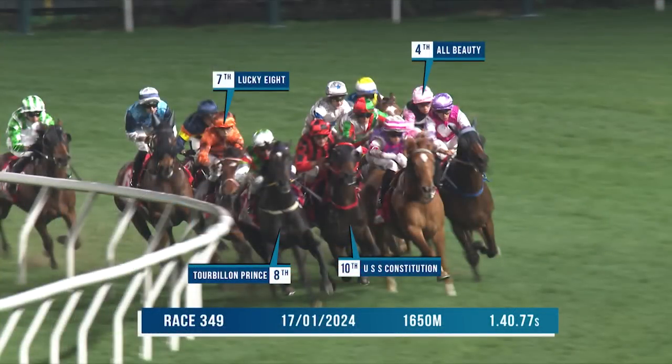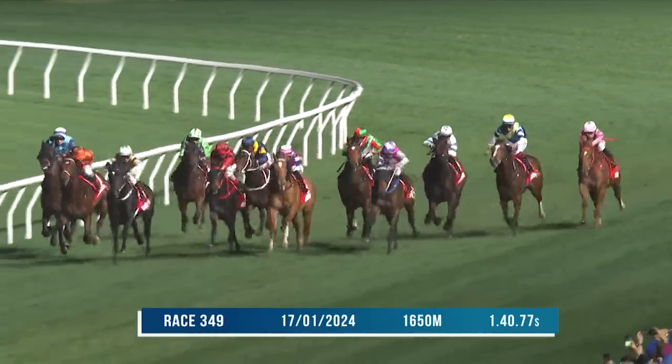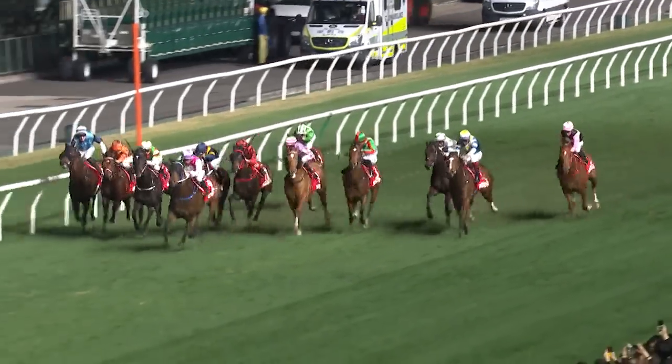All Beauty is in our first replay. He's almost impossible to leave out of certainly multiples with the way he's racing. What about Lucky 8 also, Paul? He's having just his 2nd start over the 1650. I don't know if it's totally ideal, the 1650 for him, especially from a wide draw. He had his opportunity here, didn't he? And he only sort of finished 7th.